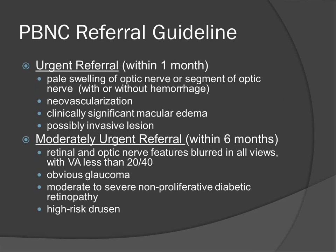Then there was this idea of urgent referral. So that's for patients that need to be seen within 1 month. So if you have optic nerves that are kind of pale, if you have the growth of new blood vessels in the retina, or if you have swelling of the macula, macular edema, or if you have a possibly invasive lesion, this pigmented spot that you think might be invading the retina, well, those would be referred within 1 month.